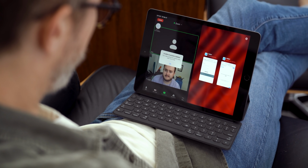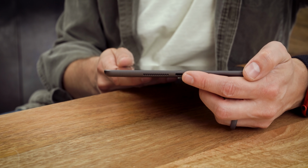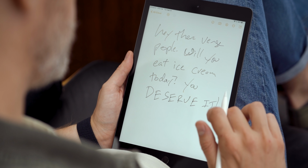iPad things now include Zoom calls for school. iPad things include joining the rest of the computing world and getting a better charger. iPad things include being shared among family members. And of course, iPad things means loading up more than 32 gigs of apps and content.